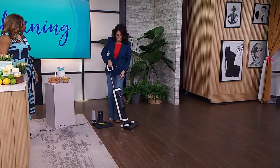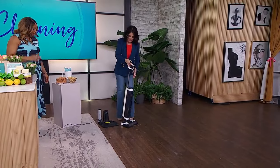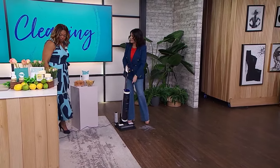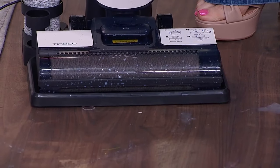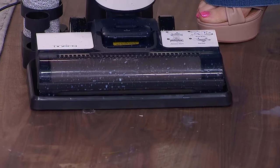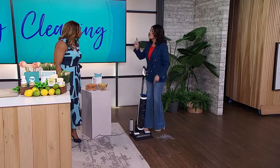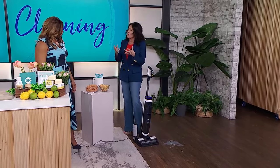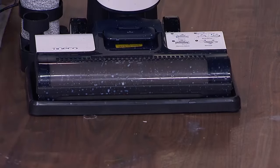All right, but this is the best part. Are you ready for this one? I'm ready. It actually cleans itself. Now listen to this. Oh, it does talk. Start self-cleaning. So it's going to clean itself, so you never have to mess with the roller. So it's always fresh water because it's a dual tank, so you never have to worry about that.